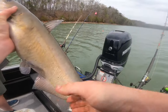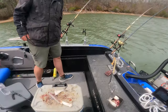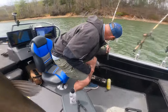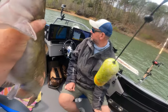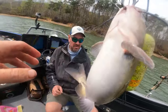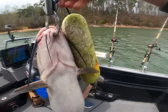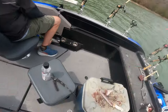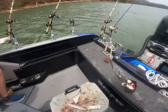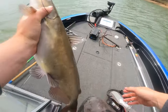What do you think? Six? Five? Four or five. Where's the grip he at? Getting the official measurement. We're gonna run into this bass guy. Official measurement coming in. He is a 7 pound channel. Seven pounds. Very nice, very nice. What about you?